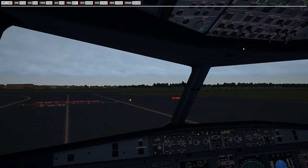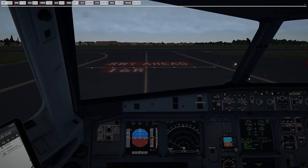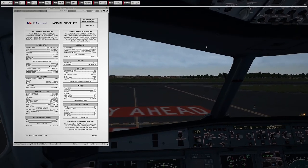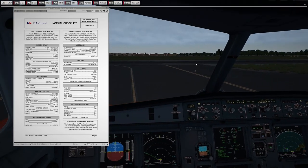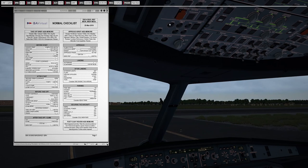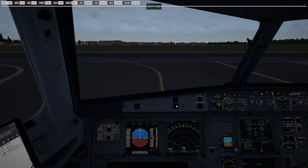Landing lights on, nose to takeoff, pack 1 and 2 off. And we can finish the before takeoff checklist below the line. Takeoff runway is 16 right. Cabin crew signal, we'll ping them now. No smoking off and then on. And packs are off. Before takeoff checklist complete.